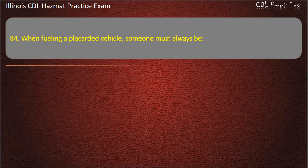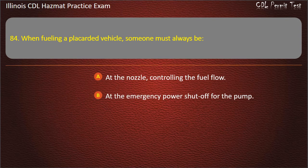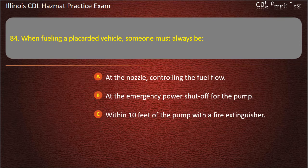Question 84. When fueling a placarded vehicle, someone must always be at the nozzle, controlling the fuel flow. At the emergency power shutoff for the pump. Within 10 feet of the pump with a fire extinguisher. Answer. At the nozzle, controlling the fuel flow.